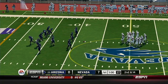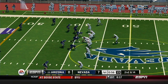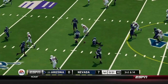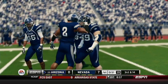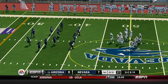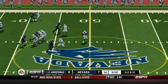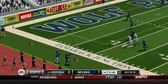We've got a second and 14. Ball on the 42. A quarterback in the gun with 5 receivers. Quick throw, incomplete. Wanted his receiver. They'll line up with 5 wide receivers. Once more, going deep.